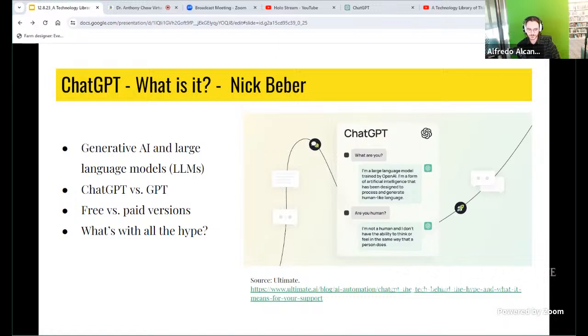So what is ChatGPT? ChatGPT is a large language model chatbot developed by OpenAI that generates human-like responses to whatever prompt you give it. Before we dive any deeper, let's get some of the definitions and terminology out of the way. AI stands for artificial intelligence, and that can either refer to the field of study that develops these intelligent machines, or it could refer to the actual technology and machines themselves. And generative AI is a type of artificial intelligence.